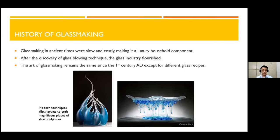And right now you can see many usages of glass, not just as furniture or buildings. People use glass to make art, sculptures, like these big two pictures right here. These two are magnificent. At first glance, you don't really think that these two are glass until you really do some research on this. So these are some of the modern techniques where they can make anything based on their imaginations.